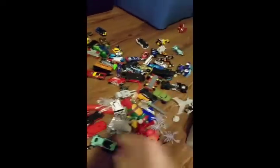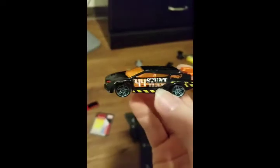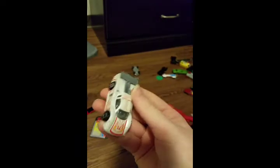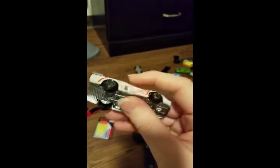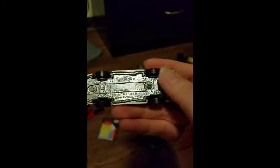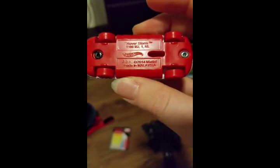So, let's see. He's got some of these, which that's trash. So, now onto the cars. He's got this little baby. Pretty cool. He's got this. He's got this. There you go. That tells you how old this is. Oh, so if you want to know what the other ones were, let's find out. See? Hoverstorm.